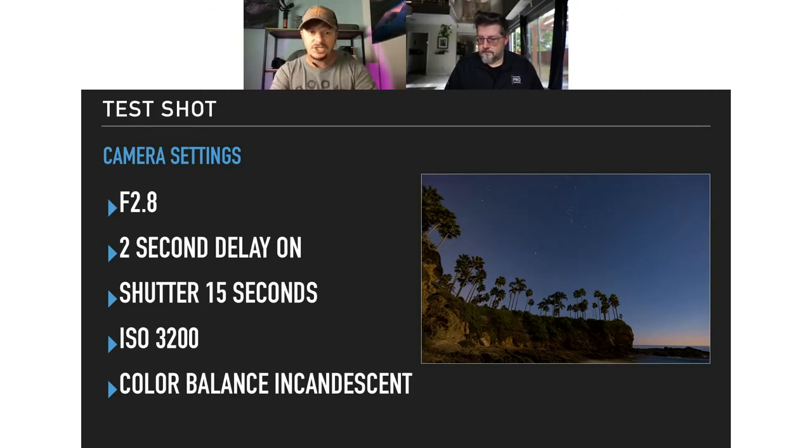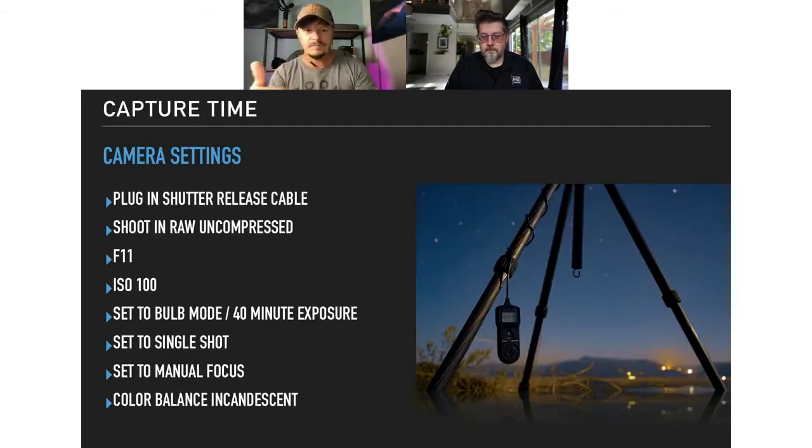So once I get that shot and I know, okay, that's the frame, that's what I want, then I kind of go through this checklist right here. We're referring back to those long exposure shots. Now plug in the shutter release cable. As you can see on the bottom right there, it's basically a bulb. You're gonna hit that switch, and you're gonna let that thing run as long as you want.